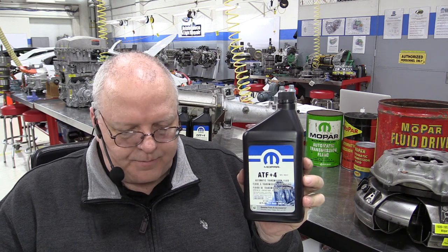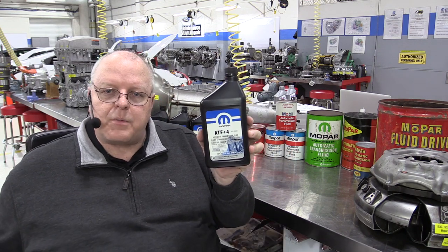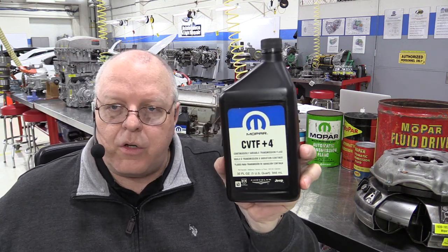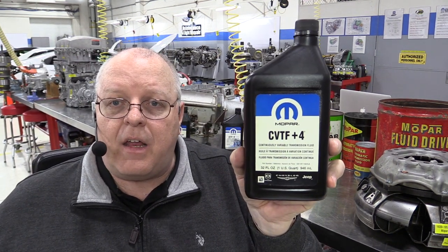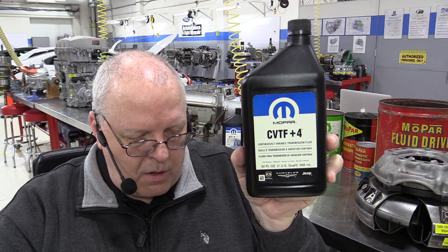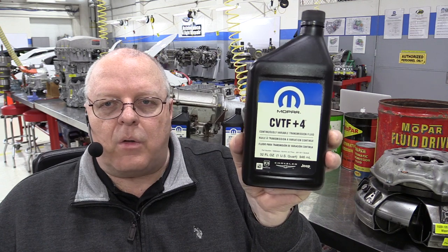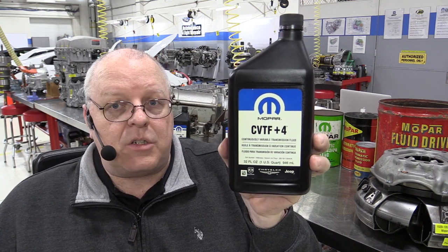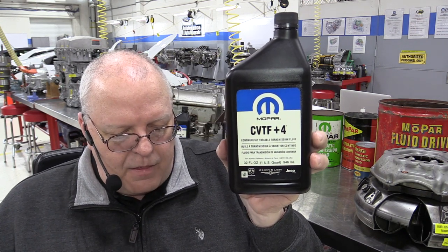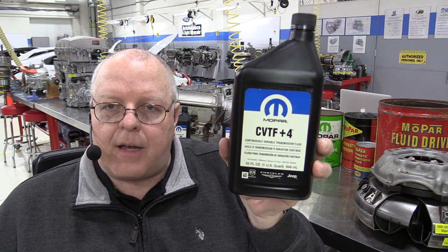Okay, now, Chrysler also uses transmissions made by other transmission manufacturers. So, for example, Chrysler uses the JATCO CVT in several of their vehicles since the 2007 model year. I think the original Dodge Caliber had a CVT in it, but it's still used in some Jeep models today. And this CVTF+4 fluid is made for those JATCO CVTs.